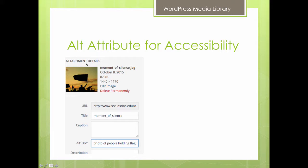For every image that's uploaded, you want to make sure to put in your alt attribute. It's labeled as alt text for the individual picture in the media library. Now, this text is really important for the visually impaired because they are probably using a screen reader, which is a type of software that vocalizes all of the content on a web page to them. And when it comes across a picture, it's going to look for this alt text to describe to the person what that content is. If you don't put alt text here, they don't have accessibility to that photograph or other image.